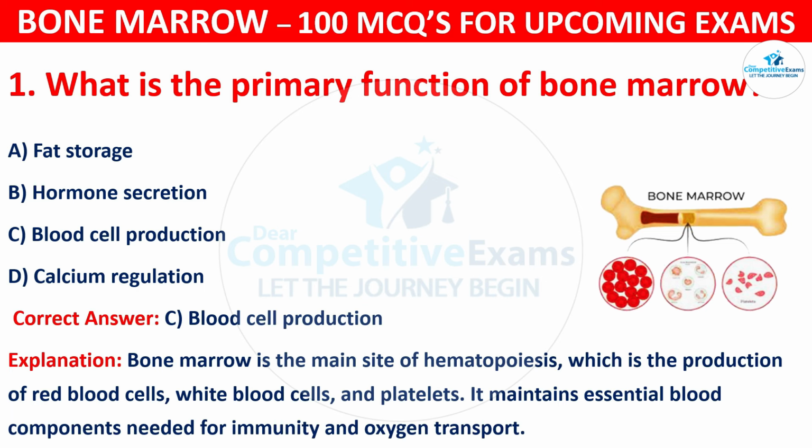Bone marrow is the main site of hematopoiesis, which is the production of red blood cells, white blood cells, and platelets. It also maintains essential blood components needed for immunity and oxygen transport.